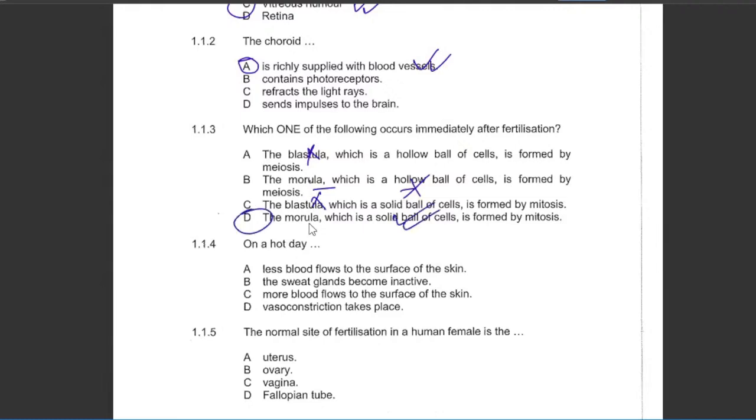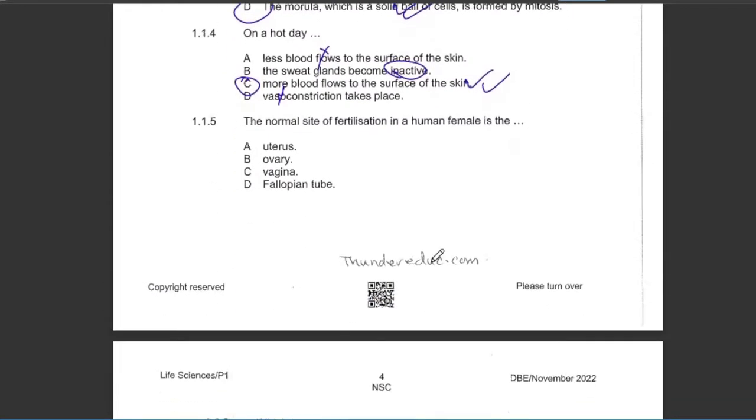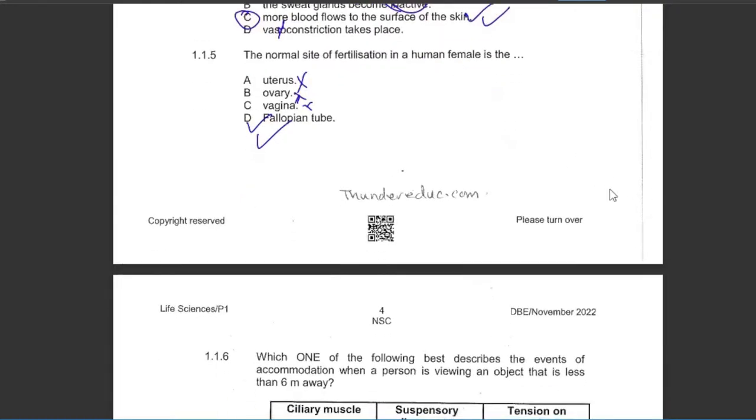So morula is a solid ball of cells. Then they're saying that on a hot day, expect more sweat. Less blood vessel, no. Sweat gland becomes inactive, no. More blood flow through the surface of the skin, yes. Vasoconstriction, no. So the answer is C. So you get 2 marks here. Then they're saying that the normal site where fertilization occurs in a female is uterus, no. Ovary, no. Vagina, no. Fallopian tube, yes. Get 2 marks there. So it means that on that first page, you're supposed to get 10.